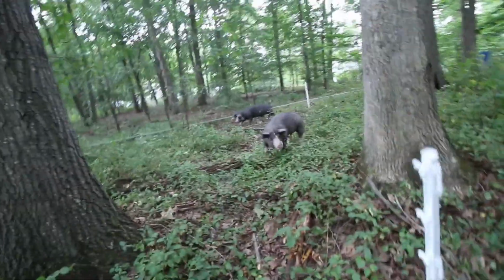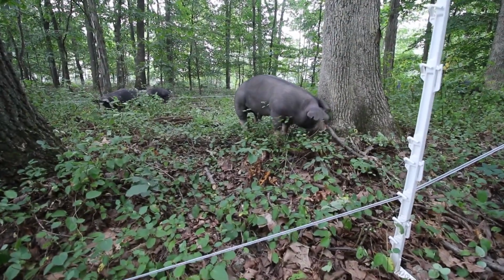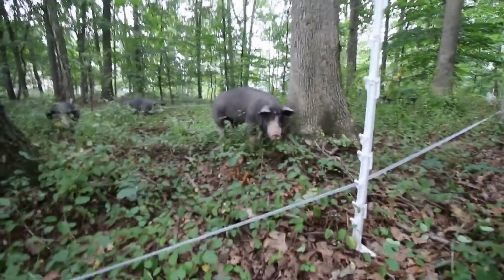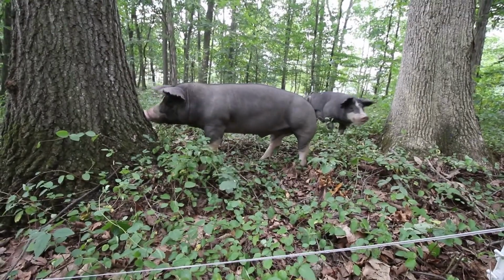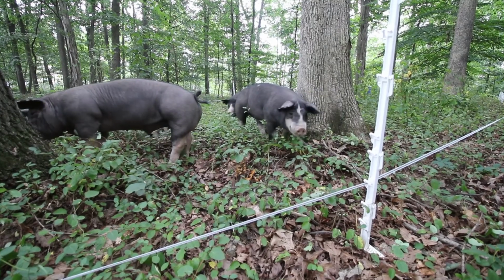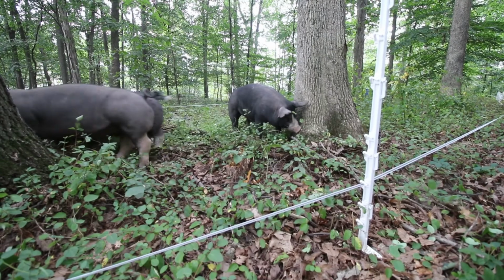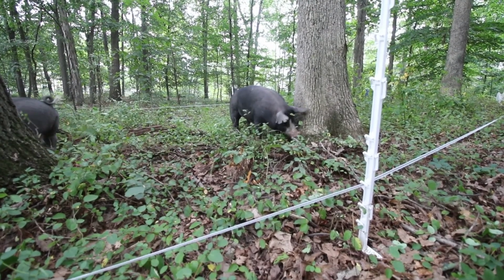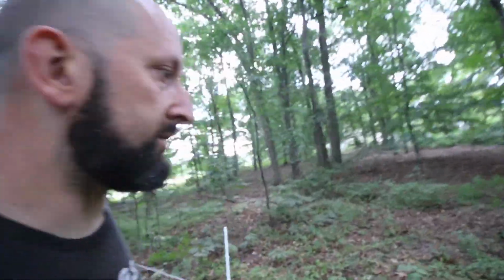I'll try to get them to come to this line here. See where their face lines up to it. Come on, buddy. Come check out this fence. Come on. Let's see where your snout goes up to this fence. You gonna show me? Come on, bud. How about you? You gonna show me? None of you guys gonna show me? The fence is not hitting totally hot, so something is up. Not sure what.